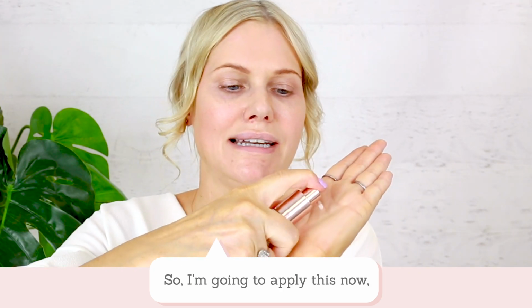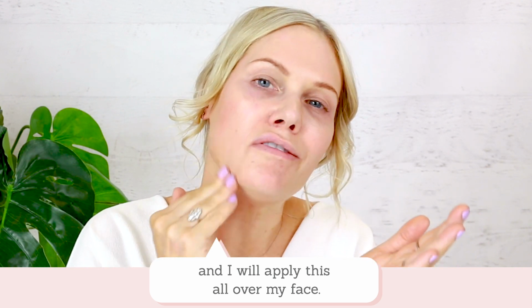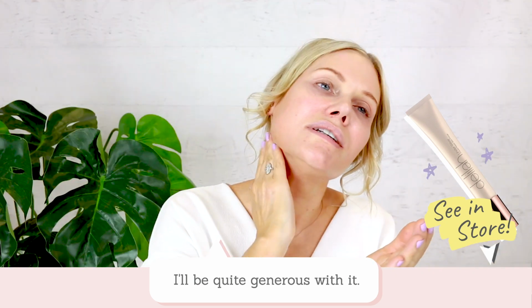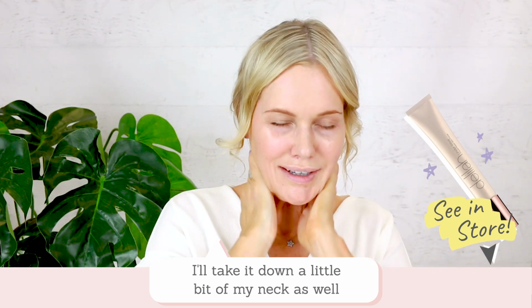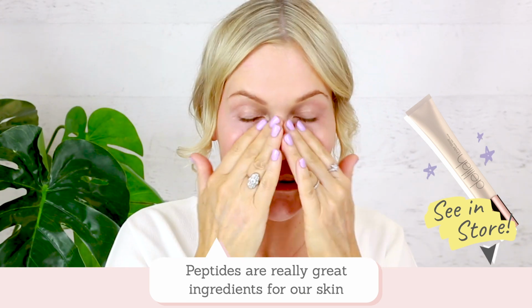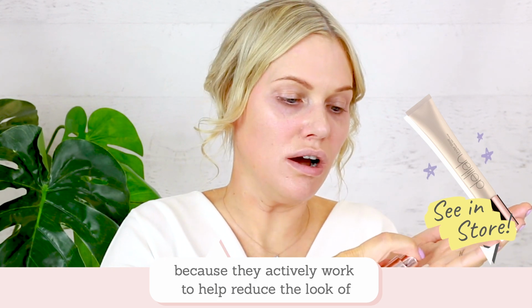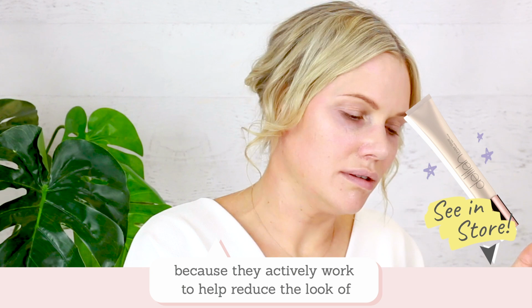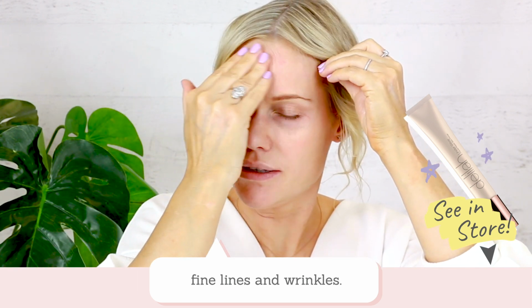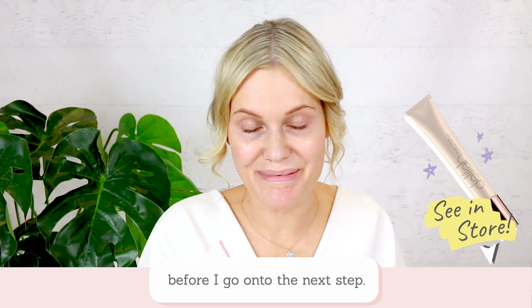So I'm going to apply this now, and I will apply this all over my face. I'll be quite generous with it. Take it down a little bit of my neck as well, because this has really nice peptides in it, and peptides are really great ingredients for our skin because they actively work to help reduce the look of fine lines and wrinkles. And I'm just going to let that soak in for a few moments before I go on to the next step.